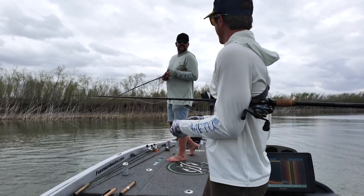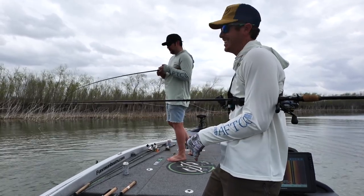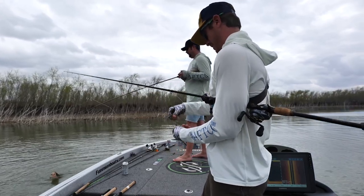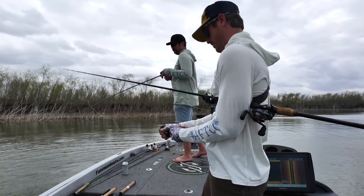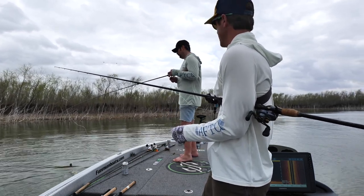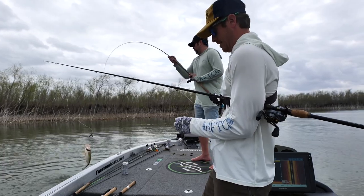God, I love Texas. Don't you just love Texas? Texas is the place, man. Where would you rather be in March? Come on. Where would you rather be? The banks get scary, you know?